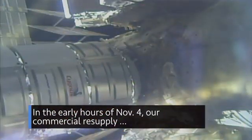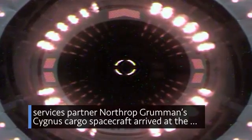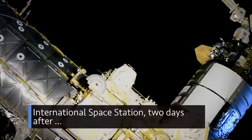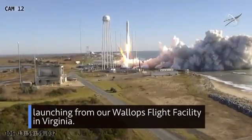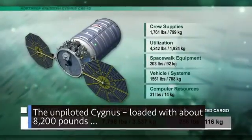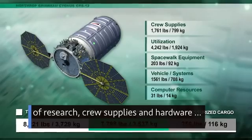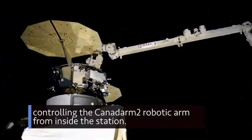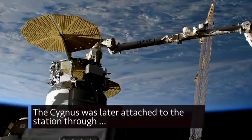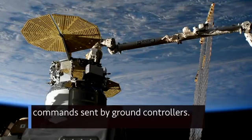In the early hours of November 4th, our commercial resupply services partner, Northrop Grumman's Cygnus cargo spacecraft arrived at the International Space Station 2 days after launching from our Wallops Flight Facility in Virginia. The unpiloted Cygnus, loaded with about 8,200 pounds of research, crew supplies, and hardware, was captured by our Jessica Meir and Christina Koch, controlling the Canadarm2 robotic arm from inside the station. The Cygnus was later attached to the station through commands sent by ground controllers.